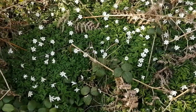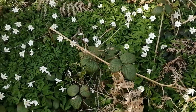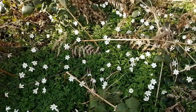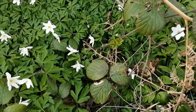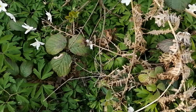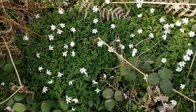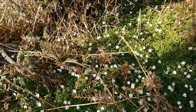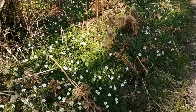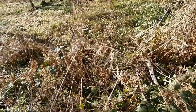This is another big patch of wood anemones. They are all wide open now, but as soon as the sun goes, they will close them, and all you see are little pinpricks of white. They are actually on the back. If you look carefully, I will take one out. That's what they're like on the back. There they are, all of them. They look like stars have come down from the sky. Absolutely amazing.